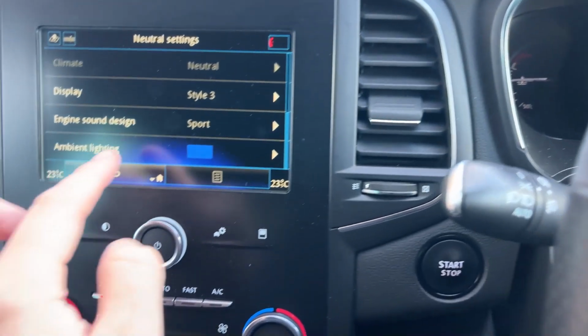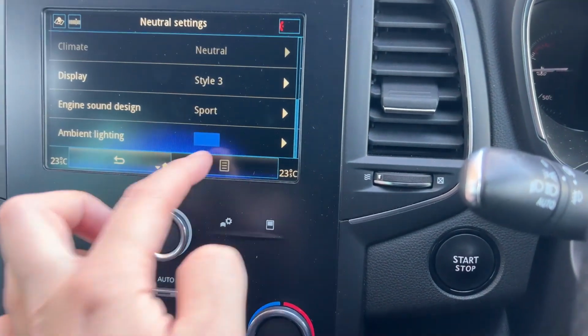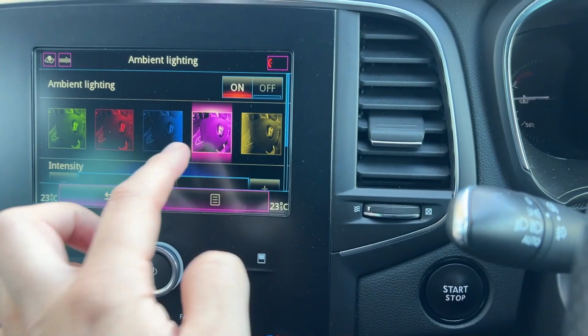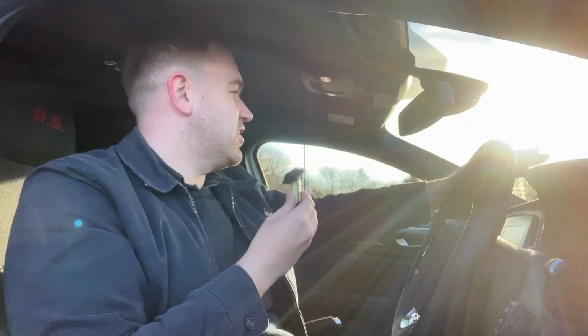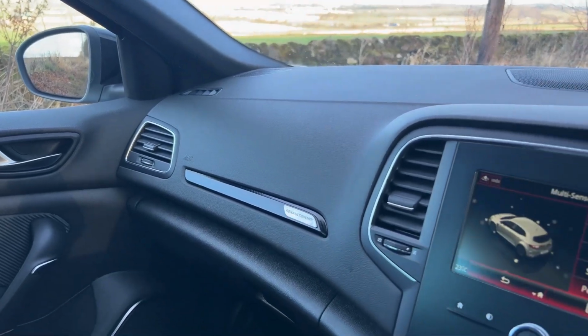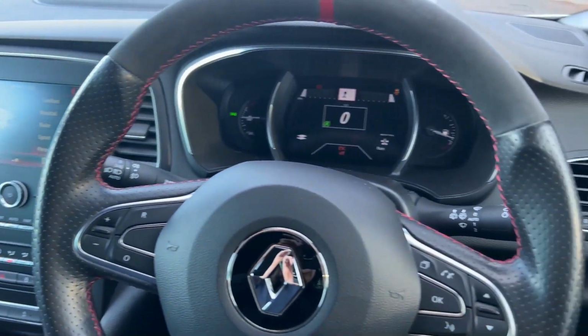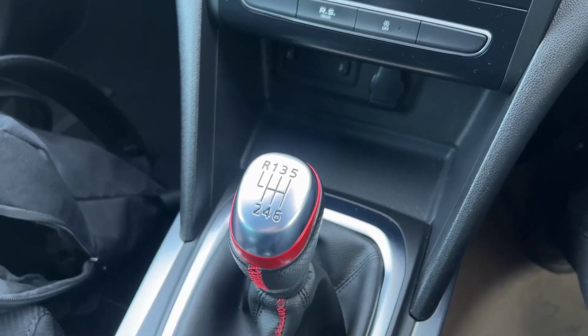The screen also allows you to change things like the engine sound if you want to do neutral, comfort or sport. And then equally for the ambient lighting, you've got the option to slide between, say for example you want a nice pink down here, go for like a yellow colour, green, blue and red. So I'll probably leave it in blue for myself today. There is no heads-up display in this car. Yeah, in material quality, it feels pretty on par with what you'd expect from like a Mark 7 Golf, with the plastic on top of the dash there. And yeah, I like the funky gear selector, it's very French.